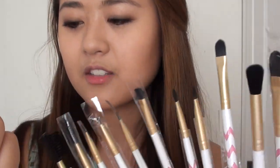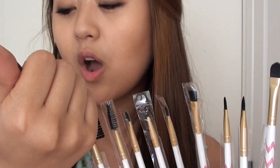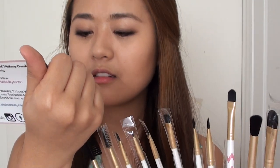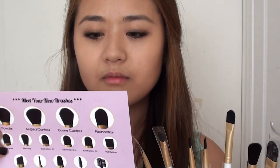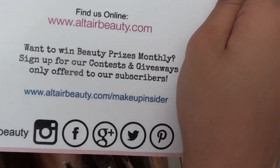They also have instructions on how to clean them. Clean all brushes before first use. Wash them with a gentle baby shampoo. Brush hairs facing downwards, let air dry. And they also have monthly contests if you guys want to win your own set. So that is it for my first impression. So far they look really nice, so I can't wait to do a demo on these soon.